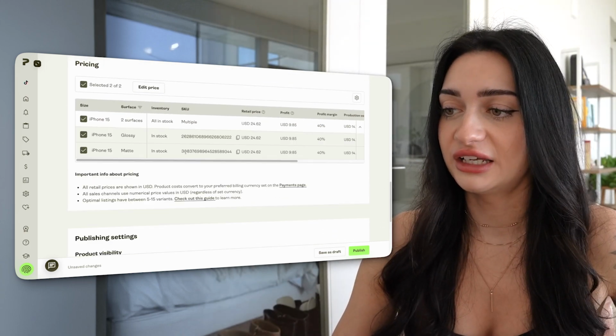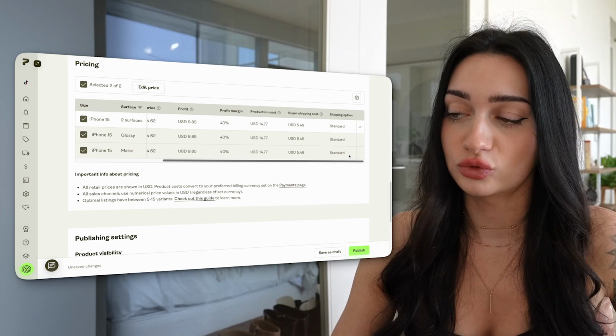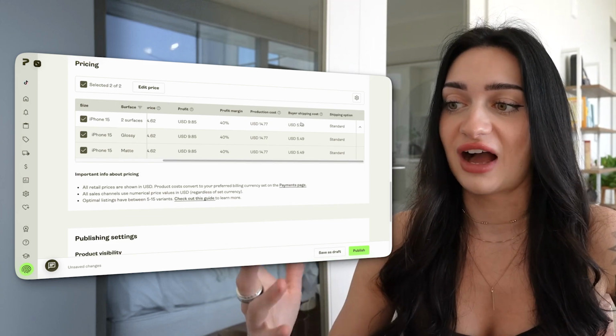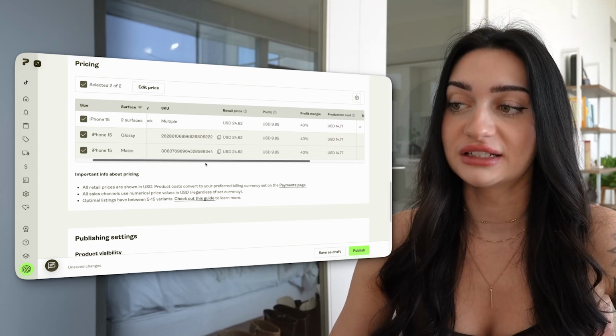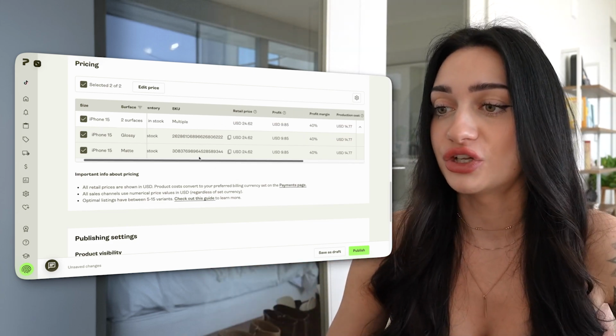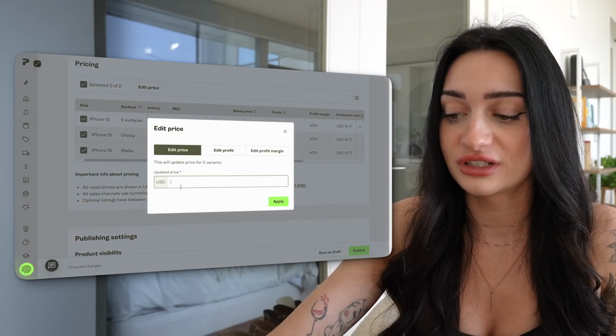So for pricing, it shows that the price of the actual product is $14 and the shipping is around $6. So we do need to factor that into our actual price, even if we are going to charge the customer or we're going to pay for the shipping. So I'm going to charge $25 for this.